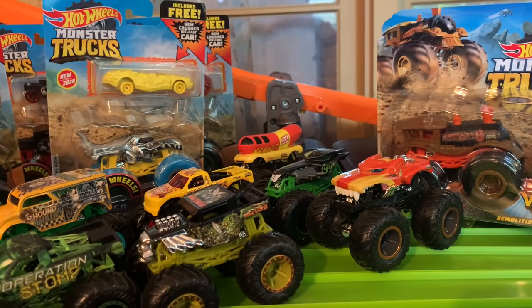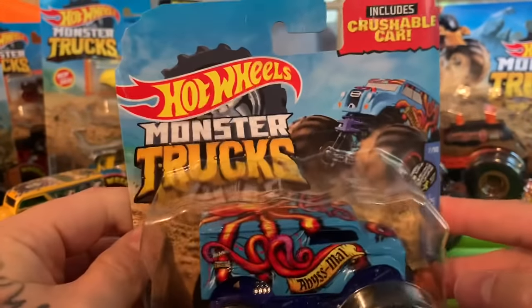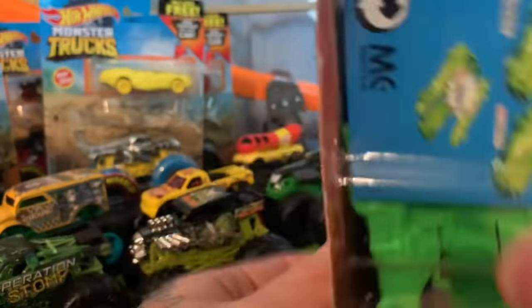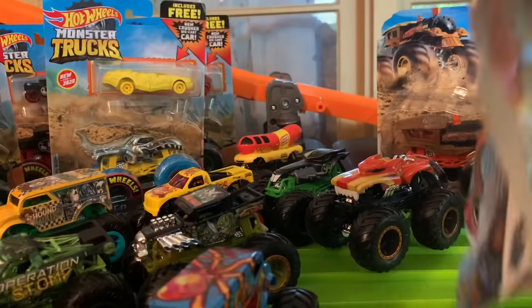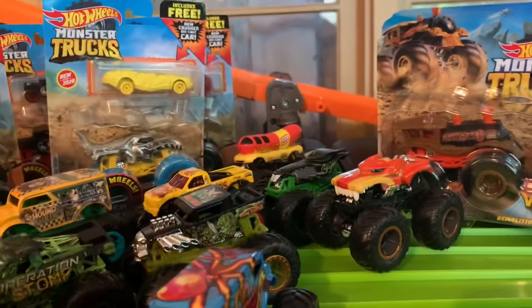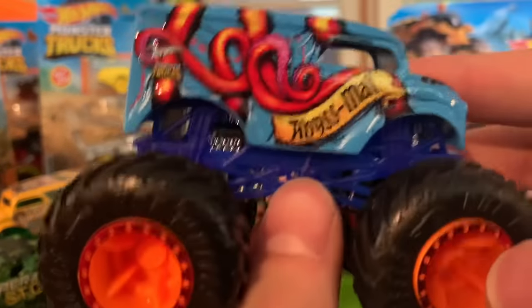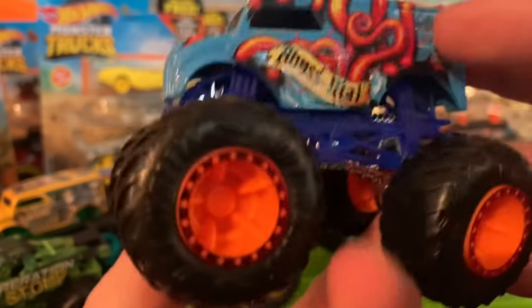All right. Eeny, meeny, miny, mo. We have Abysmal. Another dairy delivery scheme to sink the other trucks. All right, very cool. Love the dairy delivery schemes. They're my favorite. Why? I don't know. Crush car in green. But yes, Abysmal. This thing is sick. No, not my favorite, but it is quite beautiful if I do say so myself.